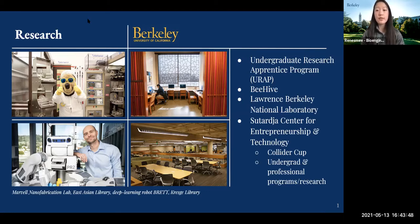If you get an interview, and then if you pass the interview, you will be doing research in that lab for the semester or for the year or for however long you will be doing research in that field.